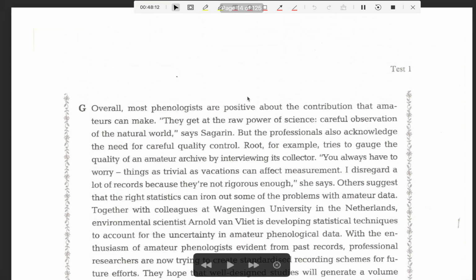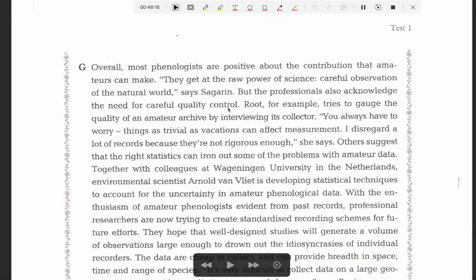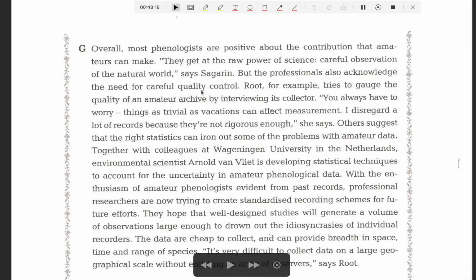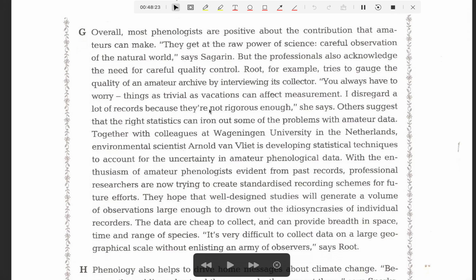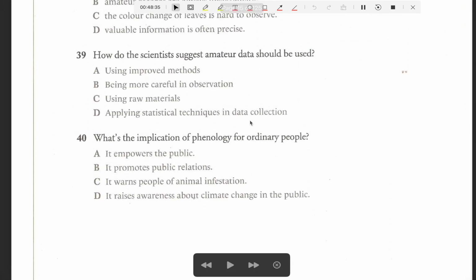Let's go back to that paragraph. The scientists suggested multiple things. They said that they have the need for careful quality control. They said the records are not rigorous enough. They suggest the right statistics can be used. They suggest creating standardized recording schemes. They suggested multiple things, and if you answered D, it was one of those things.